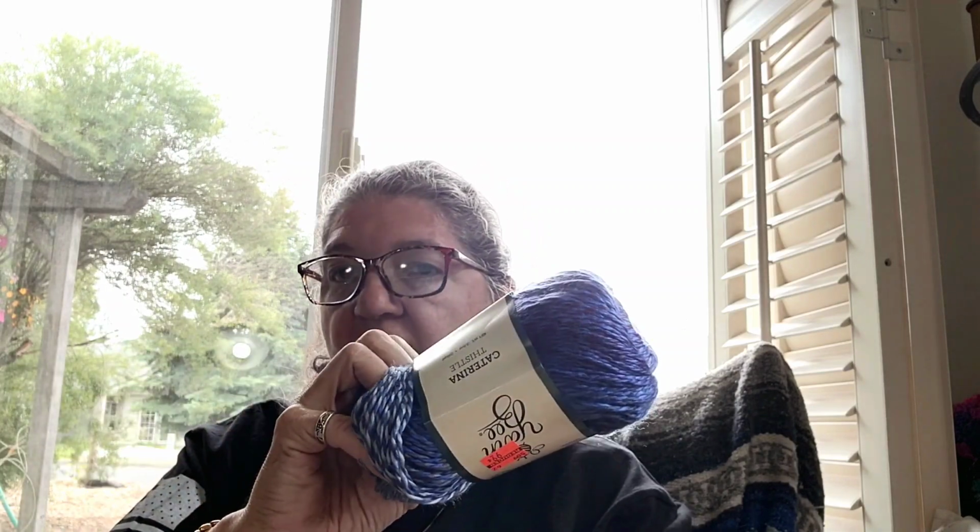295 yards, so 300 yards we're going to say for easy math. Thistle, and it is a number 3. Yep, I call that a solid 3. Yeah, definitely a 3. It is wash, lay flat to dry, 90% acrylic, 10% nylon. So the nylon will give us some strength. Regular $3.99, 99 cents.